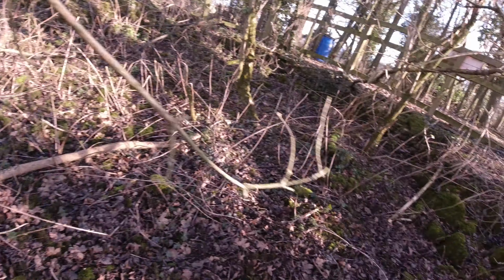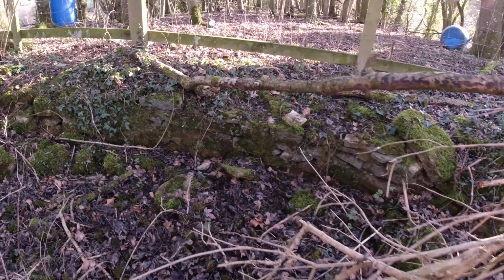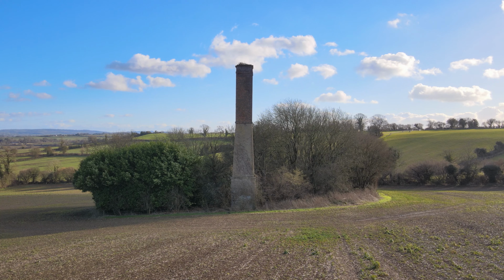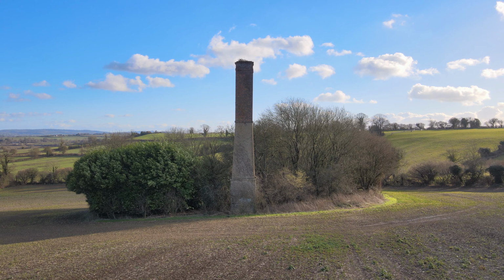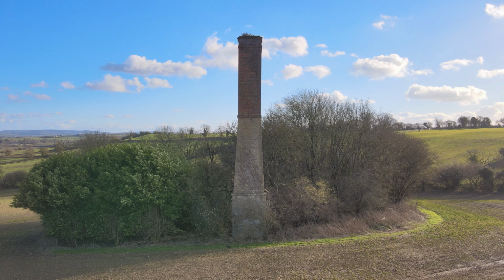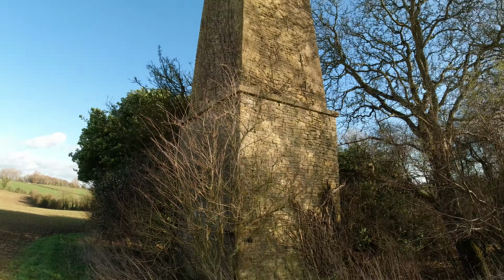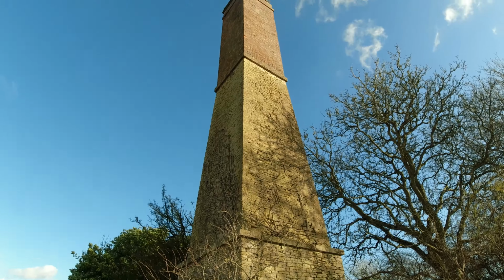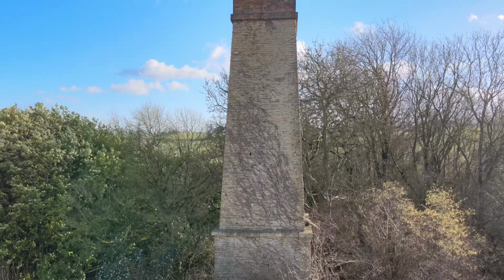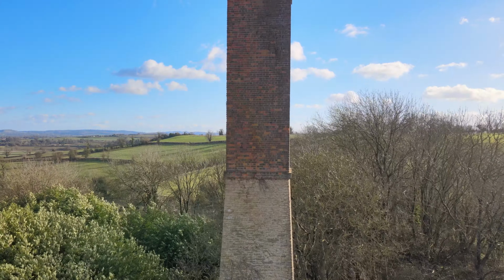Yeah, so really good. Stonework all the way along here. I've got to try and get out of here now without cutting myself. Yeah, really good. Got the white knuckles.